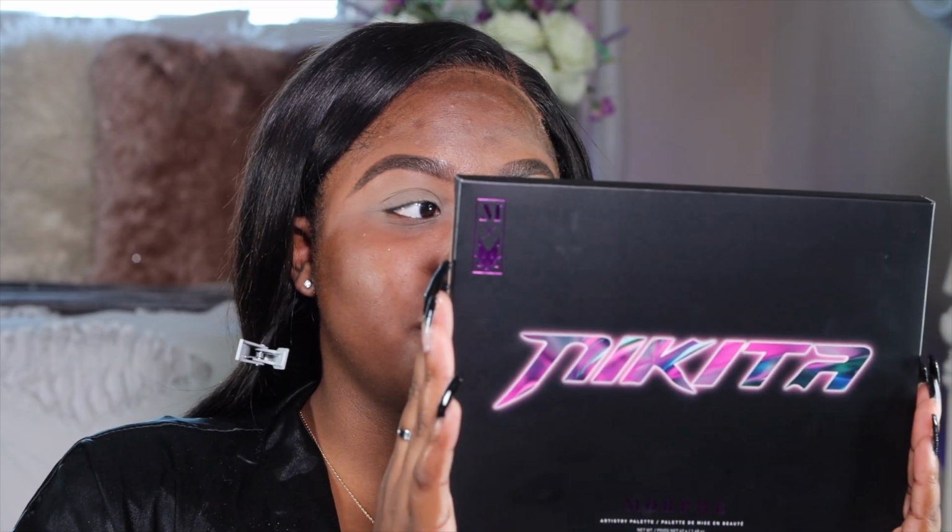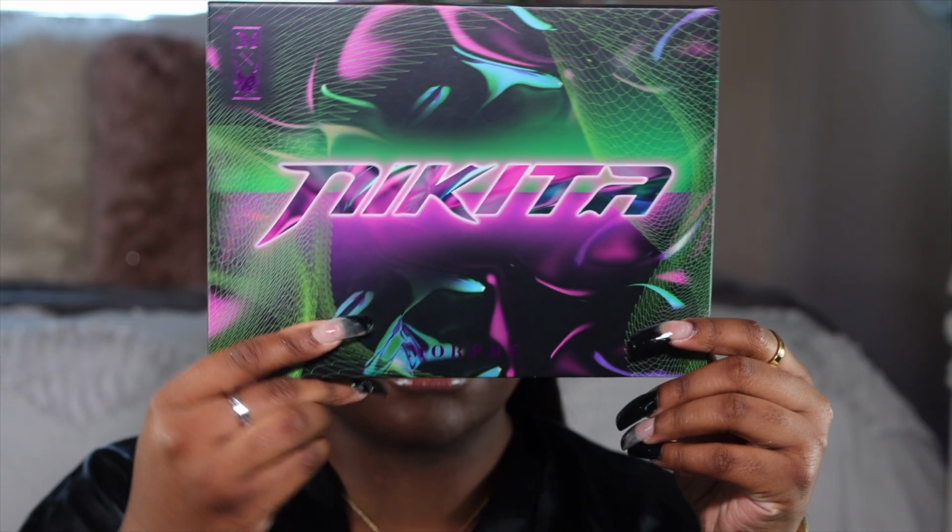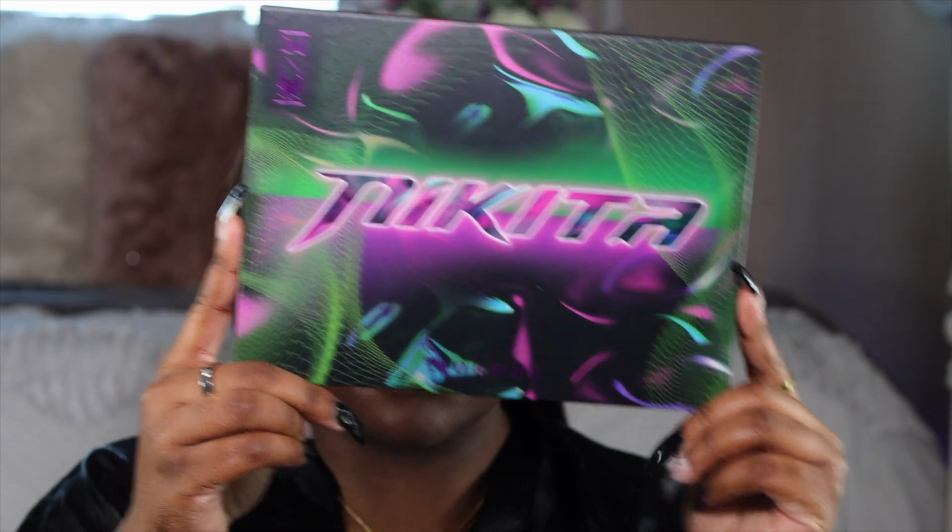Okay, so I have a new palette for us to play with today. I just picked up the Nikita Dragun palette from Morphe. And y'all, these colors. So here's what the palette looks like. It's gorgeous. I didn't think I was gonna like this palette just based off what I saw online, but when I went in store, I went in for something completely different and I came out with this palette.